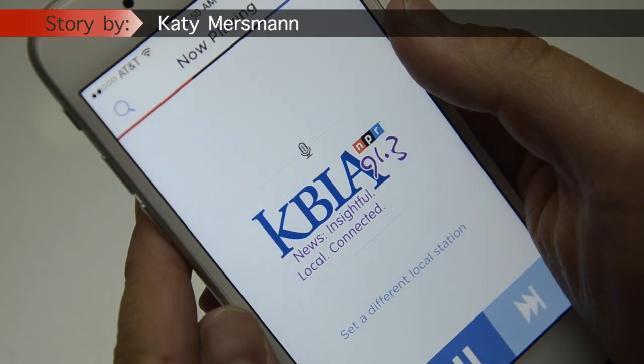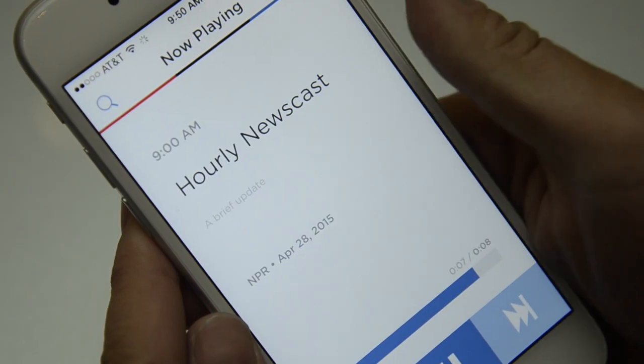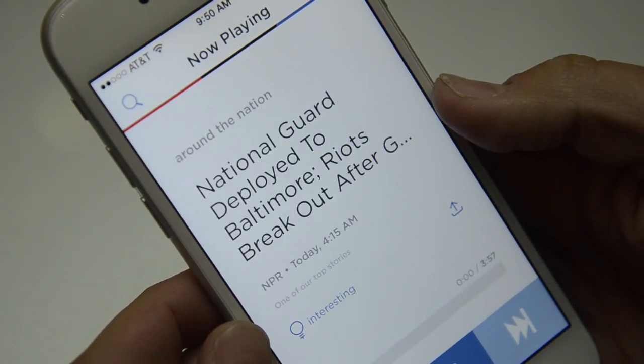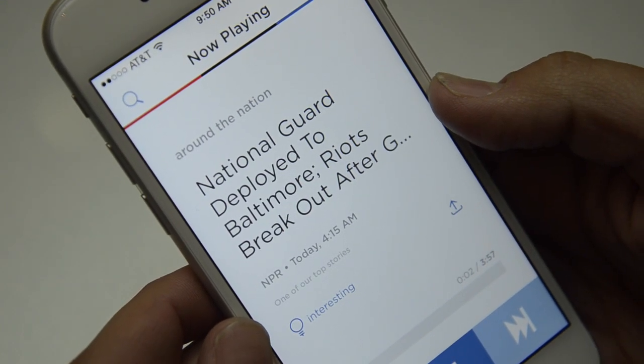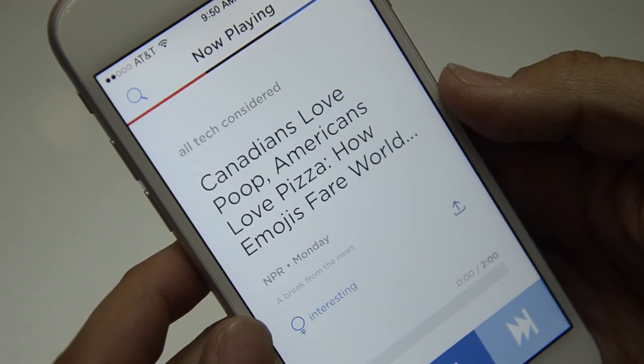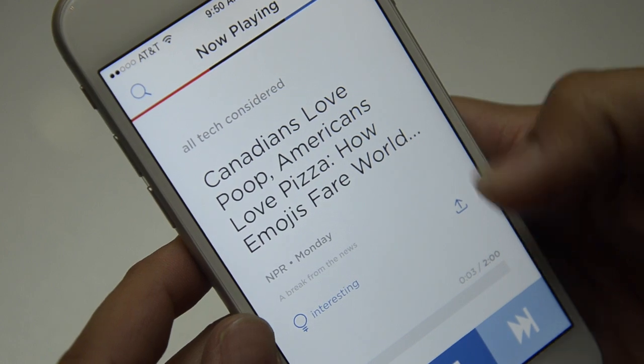NPR One is a news app that offers users a mix of NPR stories and news, tailored based on the user's previous preferences. The NPR One team is experimenting with mixing older, archived stories in with current pieces to provide users with a mix of news.